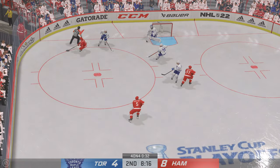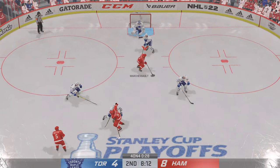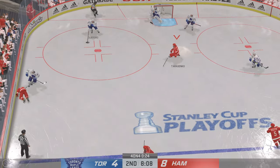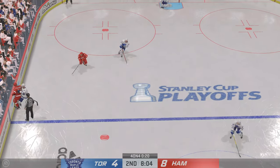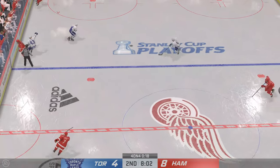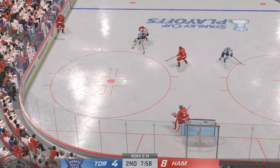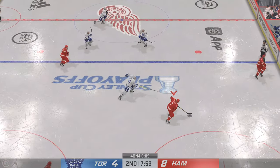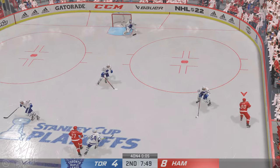Hamilton's got it along the wall. Fires it! That goes out between. Logjam in front, that's broken up. Toronto's got a hold of it along the wall. Hamilton's trying to make something happen in the offensive zone. Across the line from center. Oh, he almost put him through the boards. 10 more seconds. Gudas takes the puck from the right side, they gain the zone.